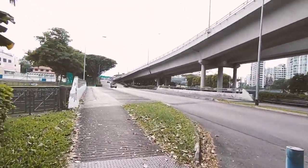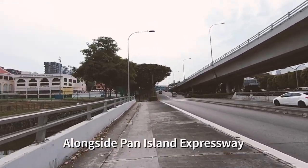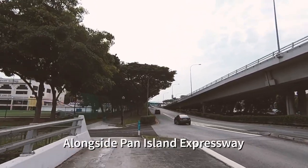Another expressway, and we'll see if this bridge overhead crossing is easier. If not, generally there's another way, which is to go further down and take the traffic light crossing. But if not mistaken, some of these crossings can be quite complex, meaning you have to cross more than once.